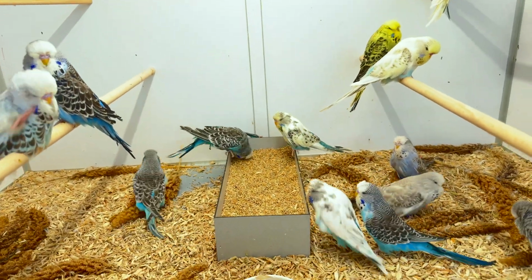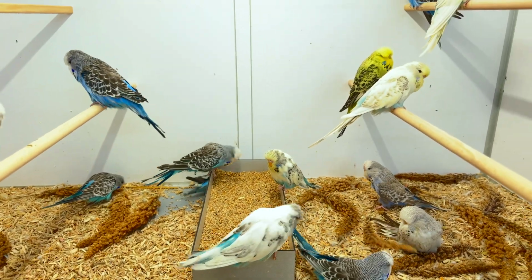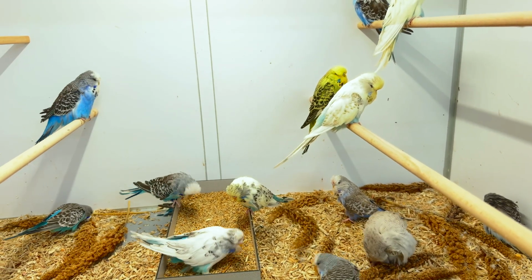They like sitting on a perch, don't just sit on the cage floor, fly around, and hopefully will breed very good as well. So that's it for today.